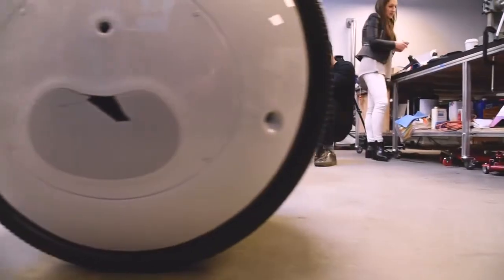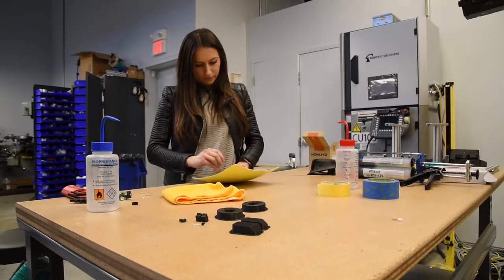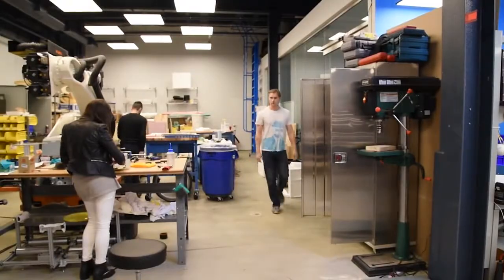Some of the mechanical engineers who are more experienced with machining parts would ask me, why are we always using 3D printing? Why does everything need to be 3D printed? 3D printing just allows you this additional dimension of creating multiple functions with a single part, which I find super valuable.